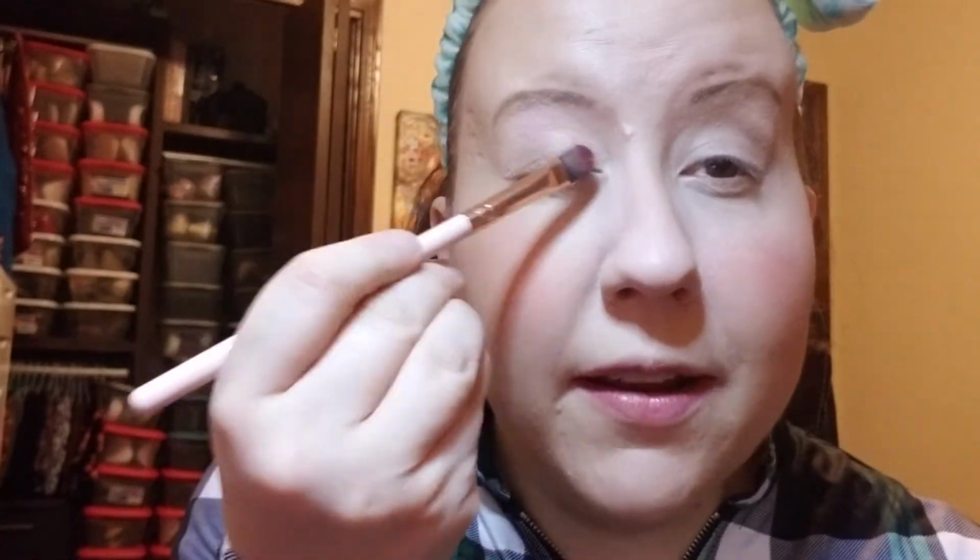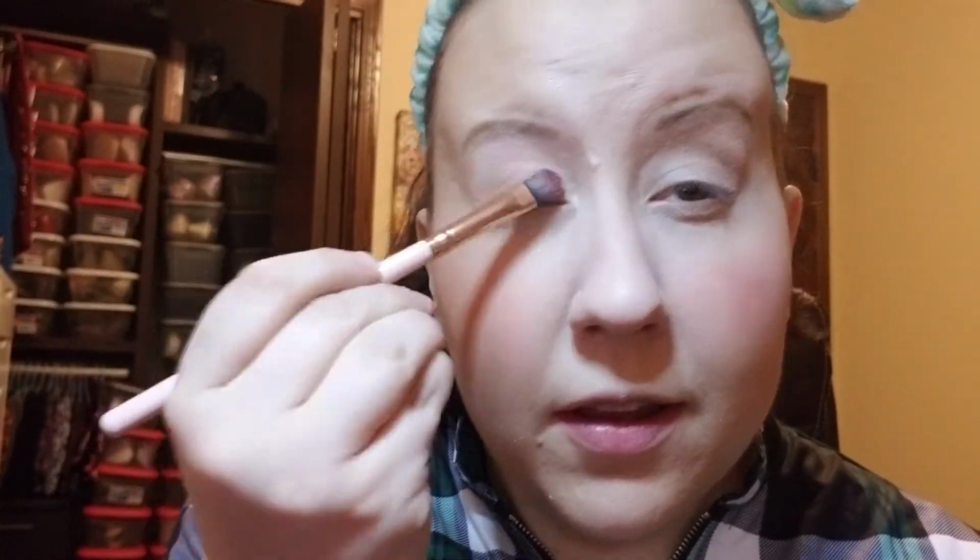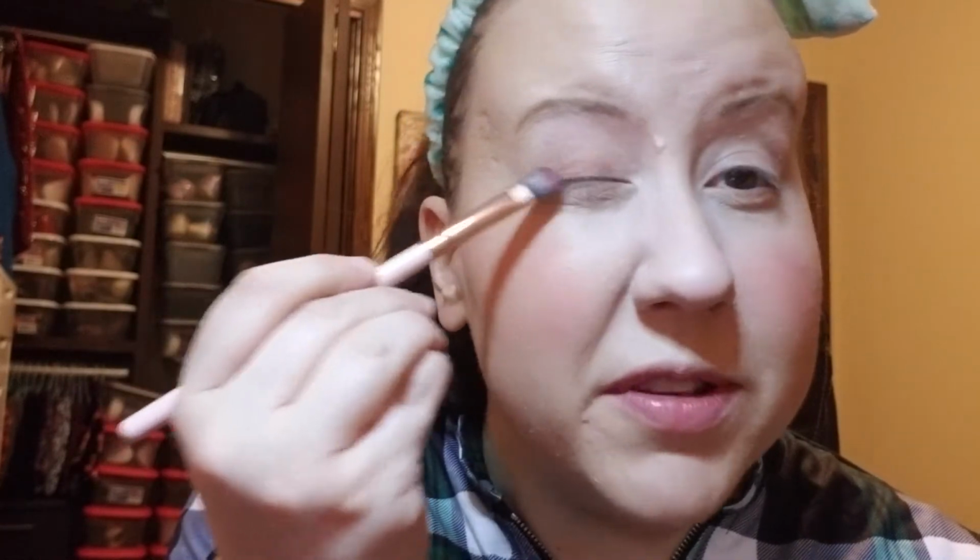So I'm going to go in with my flat shader brush by BH Cosmetics to start out and get a little bit of this light peach shade. I'm just going to go ahead and start out by getting that on the lid. And then, as you know, I like to go in with some deeper shades to kind of deepen things up a little bit here. Just getting this all over the lid. It's a nice peachy look for the eyelid.